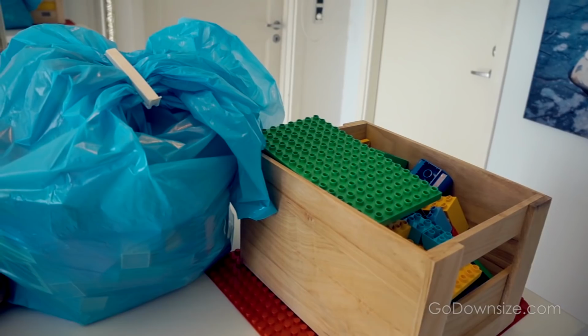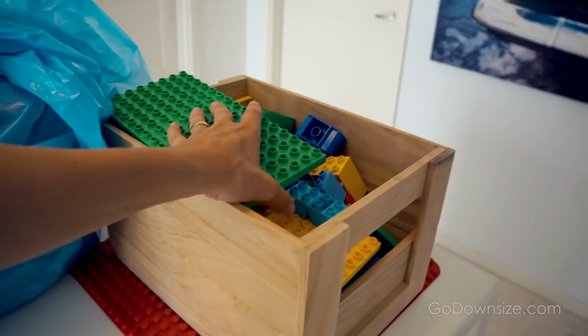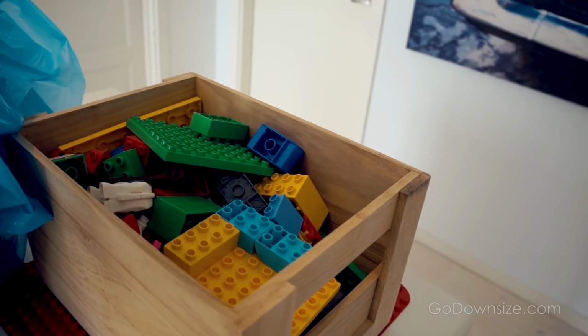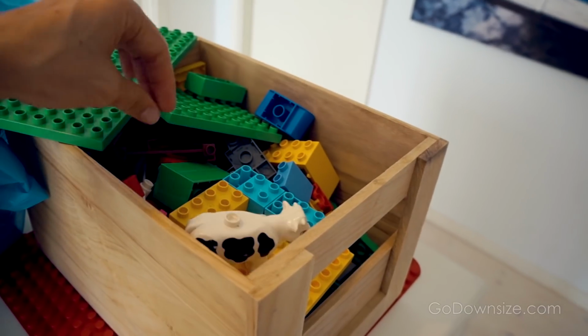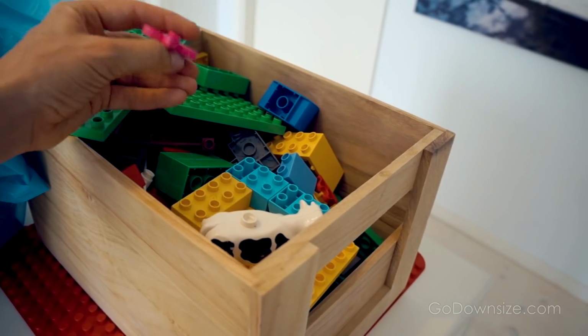And then I just have to figure out what I'm gonna do with this whole bag of Duplo, and then there's a whole case here too. So I might go through that at some other point. I might not. So I might just keep this whole box because he really loves all of these little animals and bits and pieces. So I think I'm just gonna let him keep all of these.